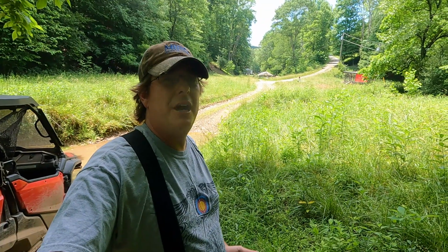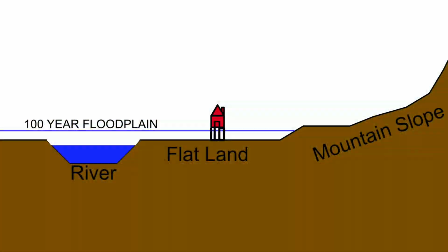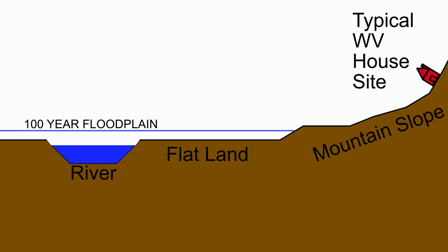The third option, which is the option I would always recommend if it is indeed an option, is to simply choose a house location that sits outside of the 100-year floodplain. Now in West Virginia, that's easy for me to say because you can always go up the mountain usually and chisel out a spot in the side of a mountain and build your house and be okay.